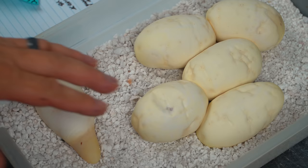So we'll get mama back real quick. Good job, mom. And as always, we'll clean her up, get her fresh water, get her ready, get her back onto food, hopefully within a week or so. If we get her cleaned up, she'll get going again. She's got 2, 4, 6 eggs.